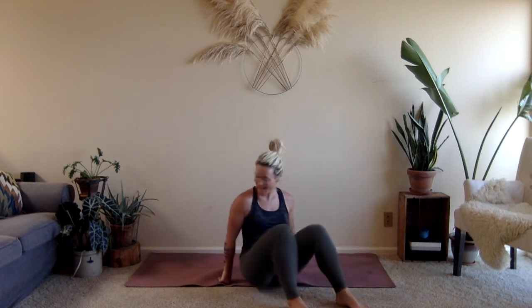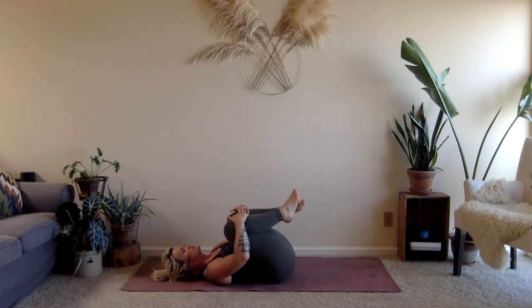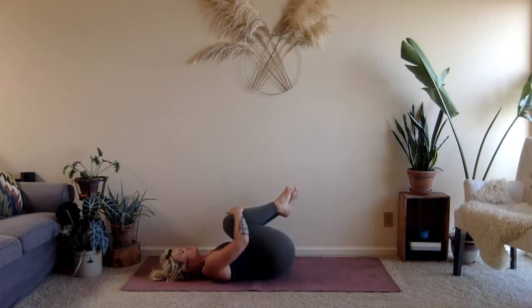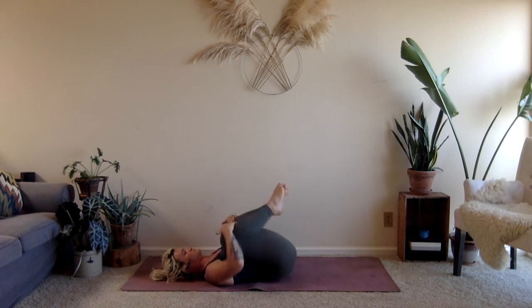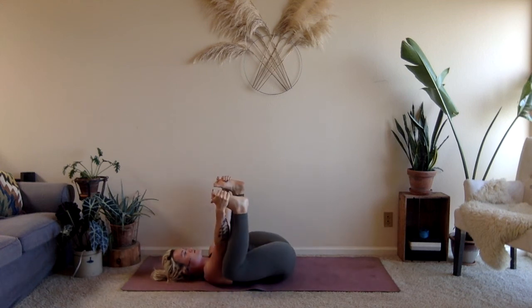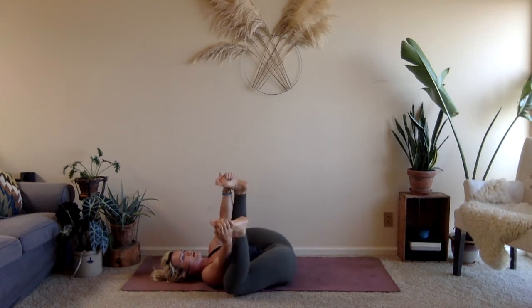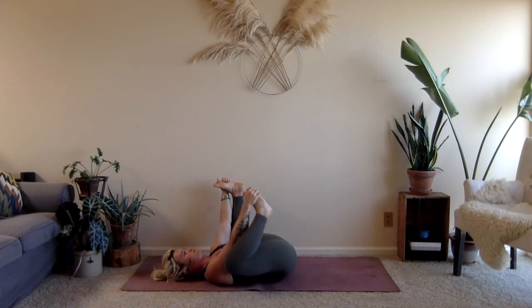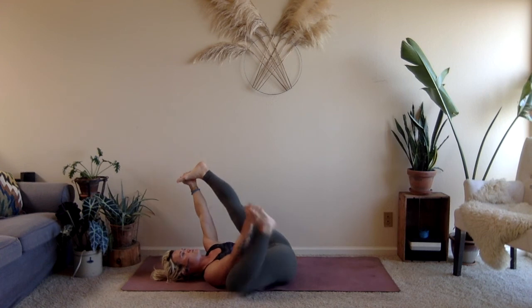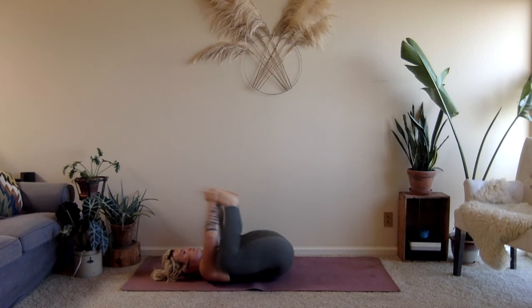Go ahead and lay back onto your back. Hug the knees to the chest, gently roll side to side. And then pull the knees nice and wide, grab hold of the outsides of the feet. Happy baby. We took this pose at the beginning of our practice, and sometimes it's fun to return to where we started with new and different sensations, new and different experiences, new and different abilities.